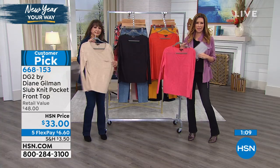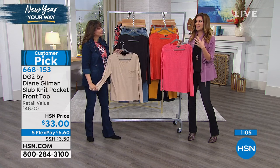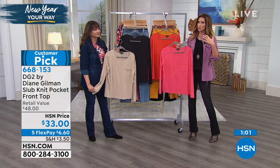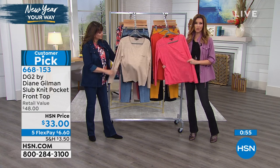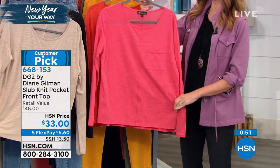It's time to update your basics. I feel like this is the time in winter when I go, oh, I'm feeling a little drab. I need layering pieces that go under my heavier sweaters and coats. And this is a really nice one because it's nice and soft to the touch. It does have some stretch to it, so you'll always be comfy, but you'll look fantastic. And especially with the bright, vibrant colors, right?